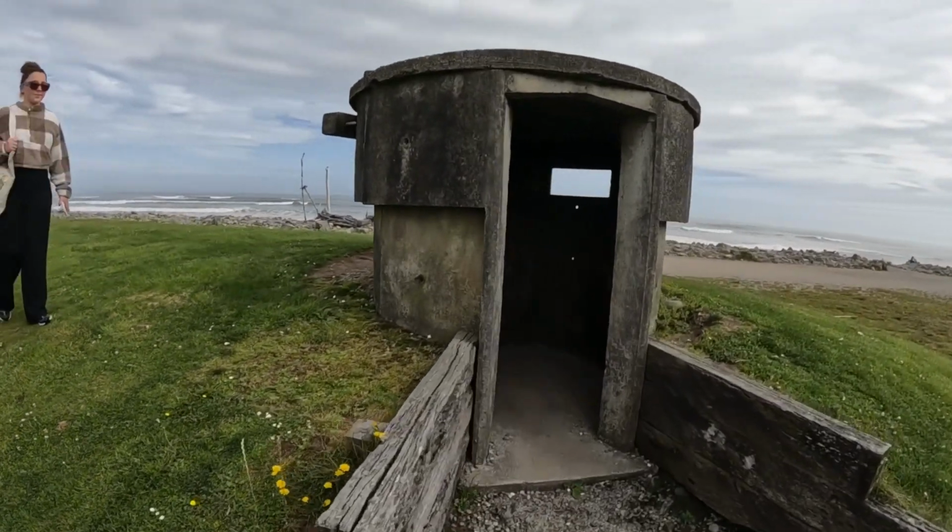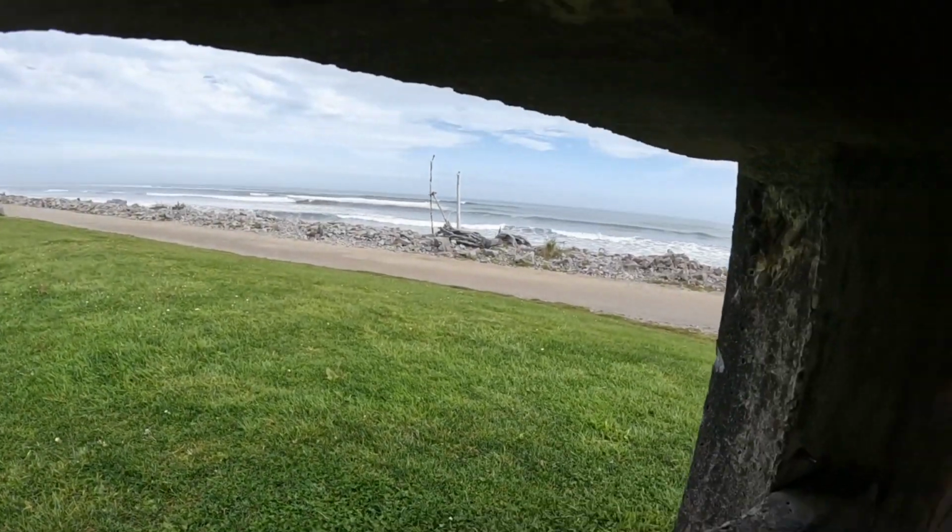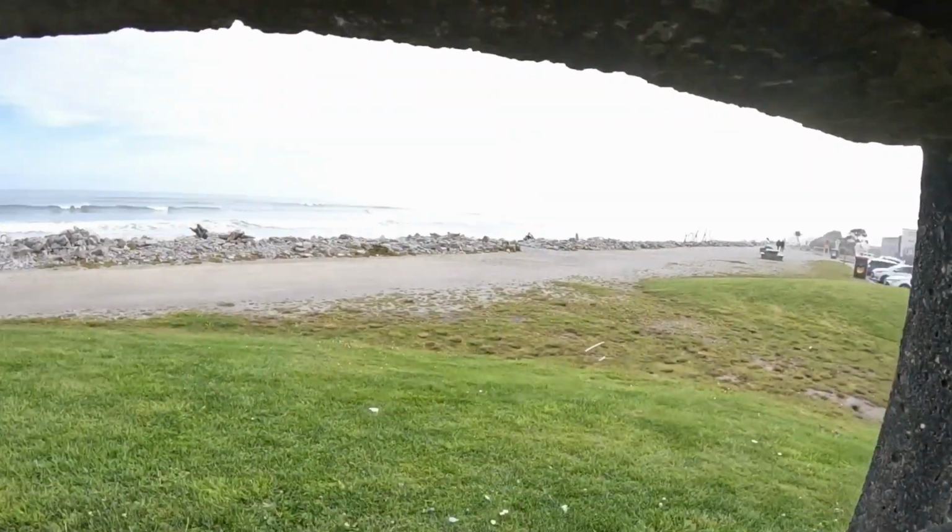And there's a war bunker. Look how cool this is. Oh my god, there's an enemy! Right, let's take a look around Hokitika.